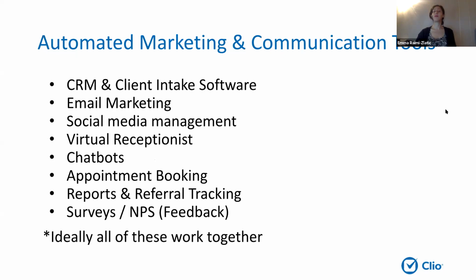So when we talked about tools earlier, I mentioned quite a bit of other tools, just general tools to help you run your firm effectively. But these are a list, and if you want to take a screenshot of this, please do. This is just a list of some of the ones I thought of off the top of my head that really help with marketing and automating some of that process, especially as you work in a more remote environment.